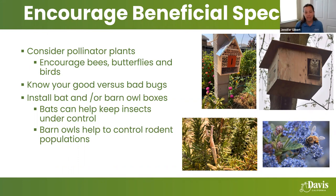Bees are usually fantastic to have in your landscaping because they're going to be doing pollination, especially if you have a vegetable garden and you're trying to grow food, fruits, vegetables. You're going to want to see bees. There are good beetles. There are beetles that are going to eat your plants. So being aware of that and not just squishing every single bug you see is essential.